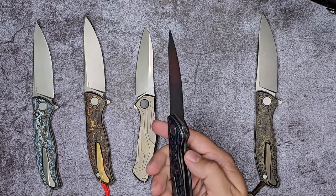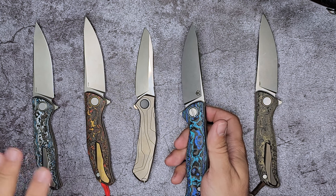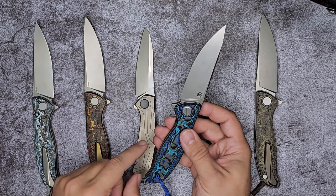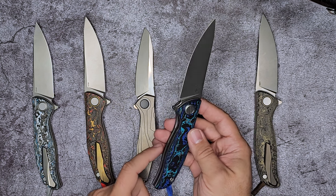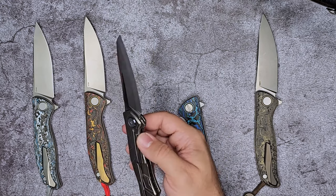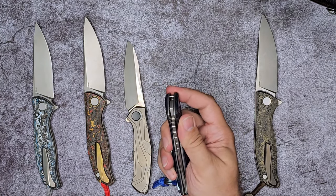It's a liner lock, but it's more like a frame lock. I talk about it in my review of the F3NS, so if you really want to see that, you can go check it out. What happens is you can see the titanium from this side, so it's more like a frame lock with overlays. But you don't have the problem that you have in this one, the Cami, where you might put your finger and you can't deploy it, because it's more of a frame lock that is protected.